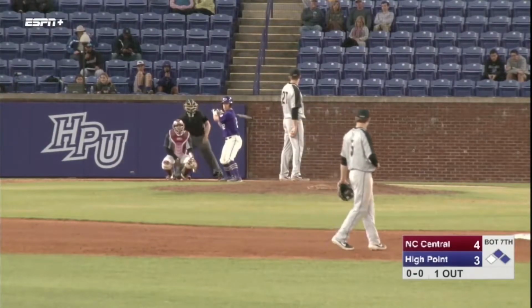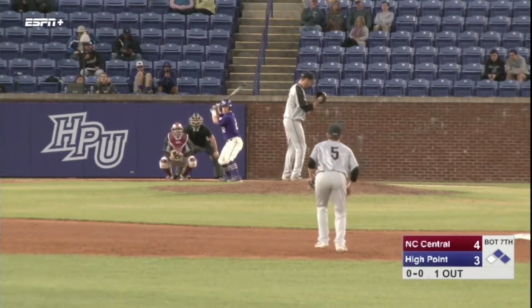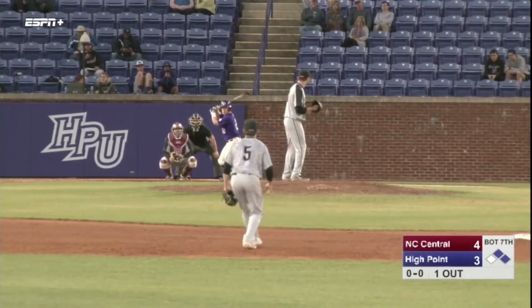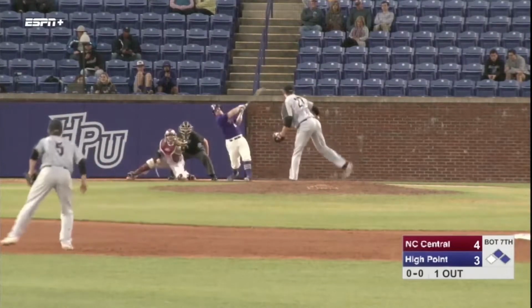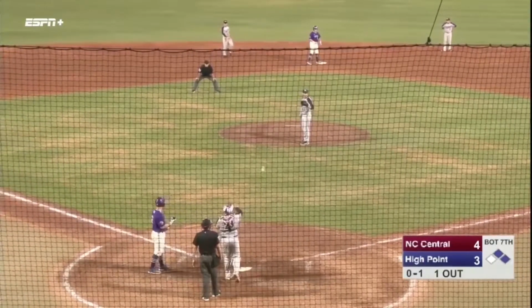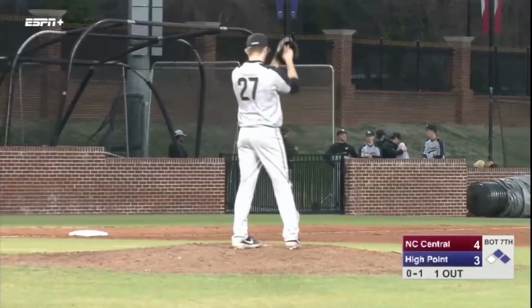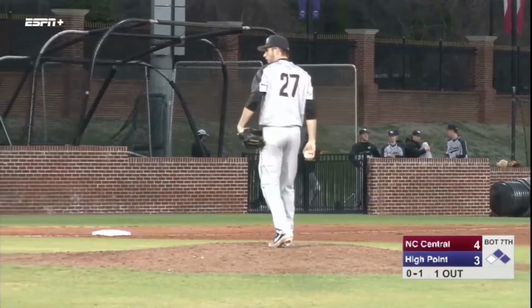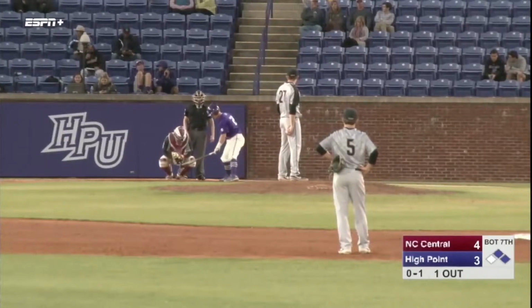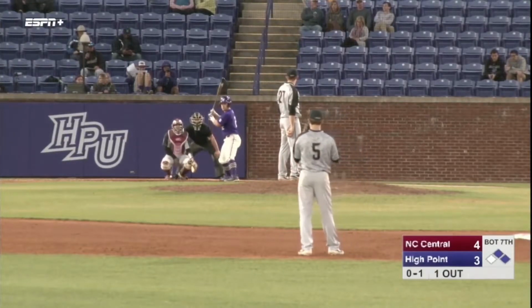But he has a chance to give his team the lead. So first and second, one man out. Here we go, big spot in this game. First pitch comes home, swung on. He's trying to launch one right there as he fouls it down the right side. Well out of play, 0-1. As we're in the bottom of the 7th inning, 4-3, North Carolina Central, our score over High Point. 0-1 with one out.